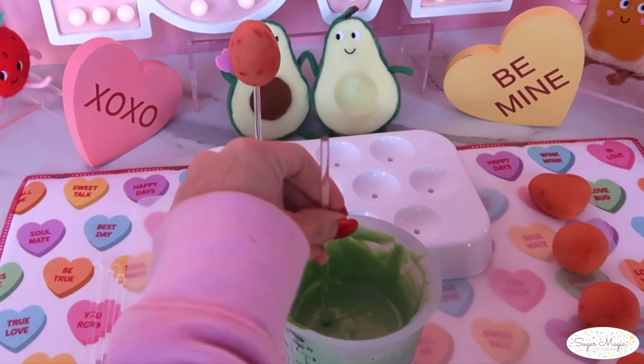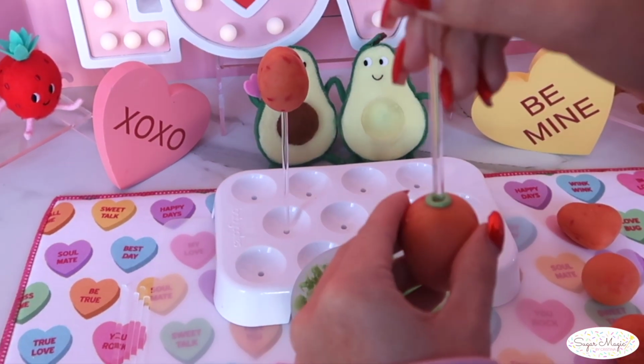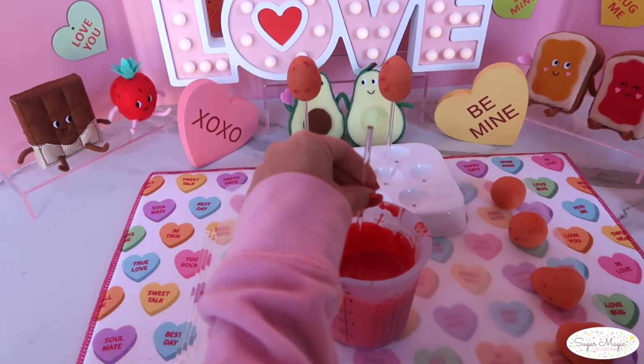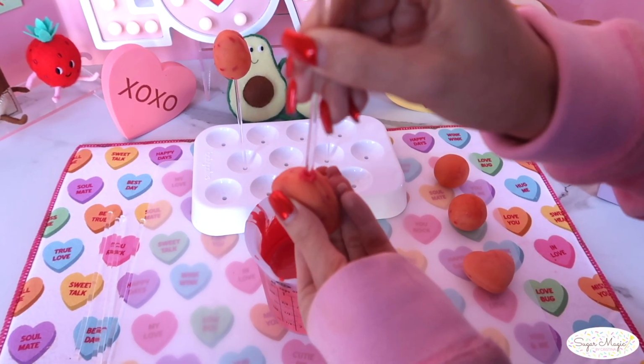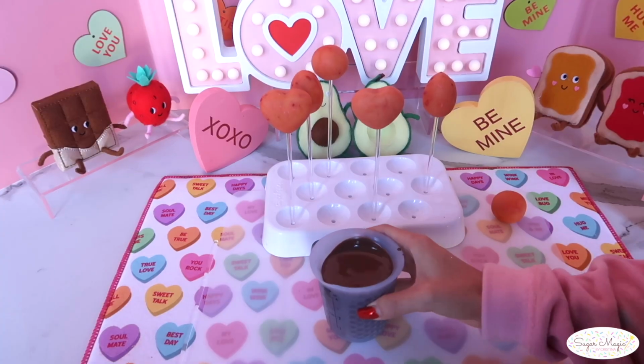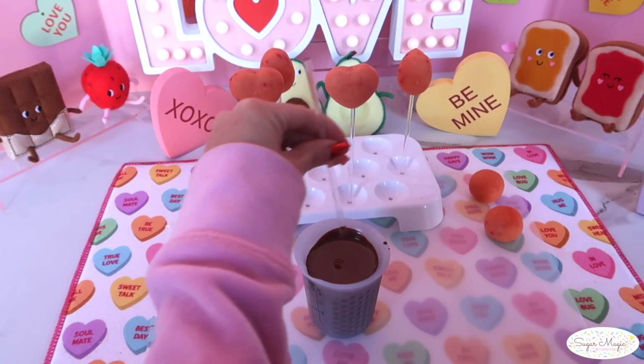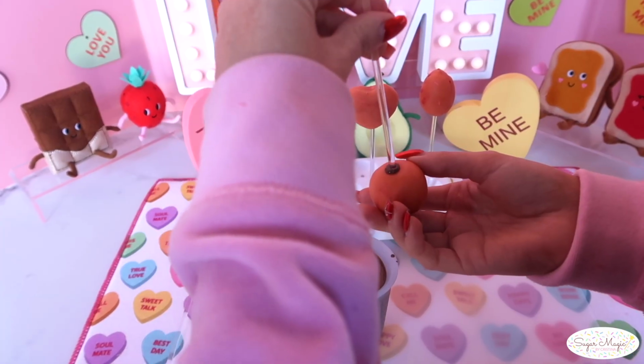I match the color of melted chocolate to what the pops will be. Avocados in Merkin's light green, the heart in Classen's red, and the circles in Merkin's milk chocolate. We're about to get dipping and decorating. Don't be intimidated by the different designs.